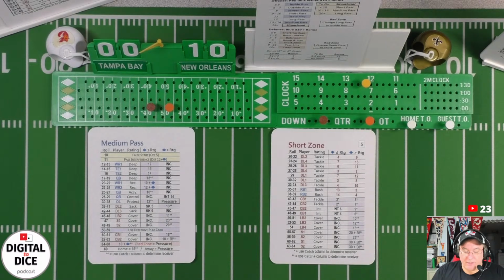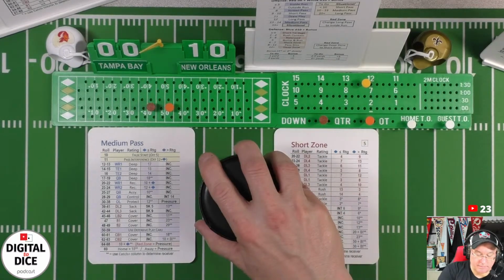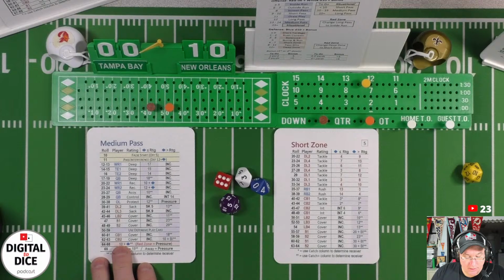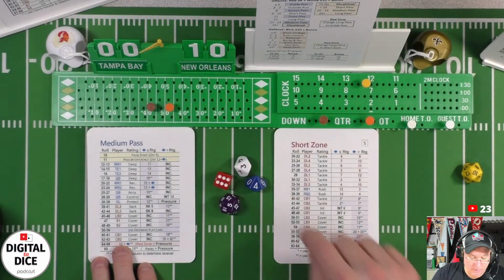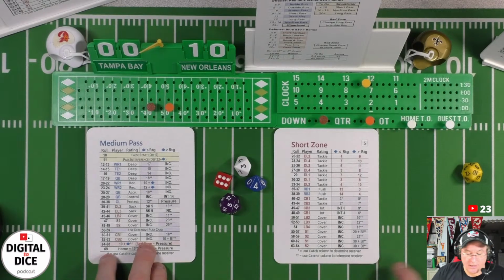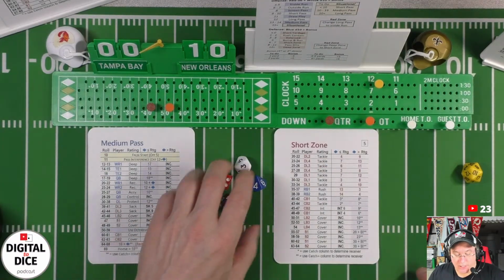It's a 3rd and 10 for the Buccaneers on their own 43-yard line. All right, we don't have to worry about that. A 63 is a cornerback 2, cover 4. Cornerback 2 is cover 5. Ernest Jackson will make the play, and that will be incomplete as well. So the Buccaneers will just go 3 and out.